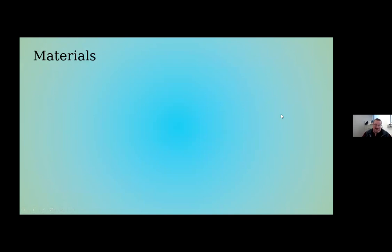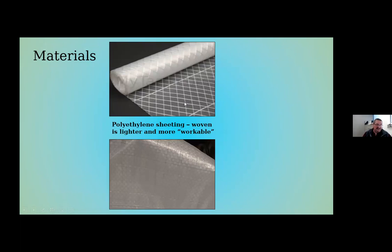The materials that we use, the base material is polyethylene sheeting. And there are two types out there. There's the string reinforced poly sheeting, which is shown on the top, and then woven polyethylene sheeting on the bottom. I much prefer the woven polyethylene. It's a little more slippery, it's lighter, it's definitely more workable. I'd say for durability, they're both about the same, but I would definitely rather work with the woven polyethylene sheeting.